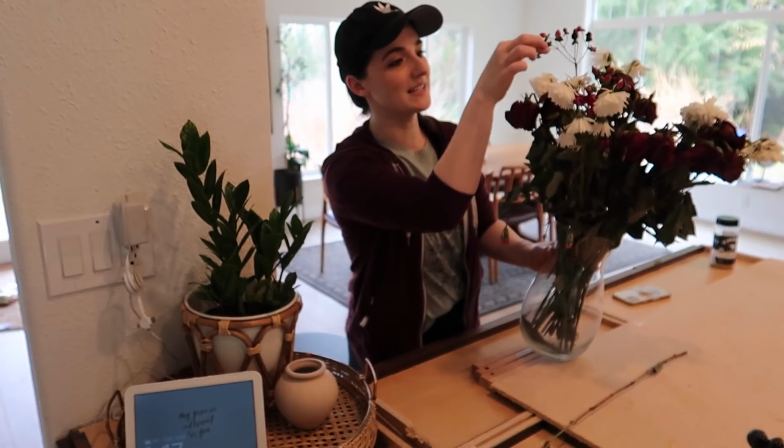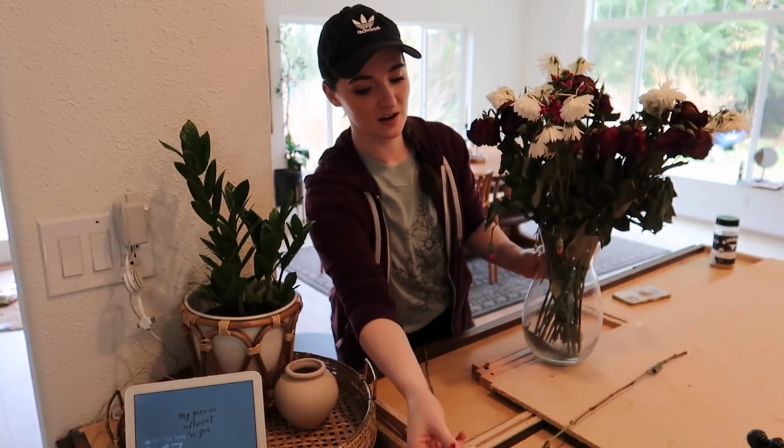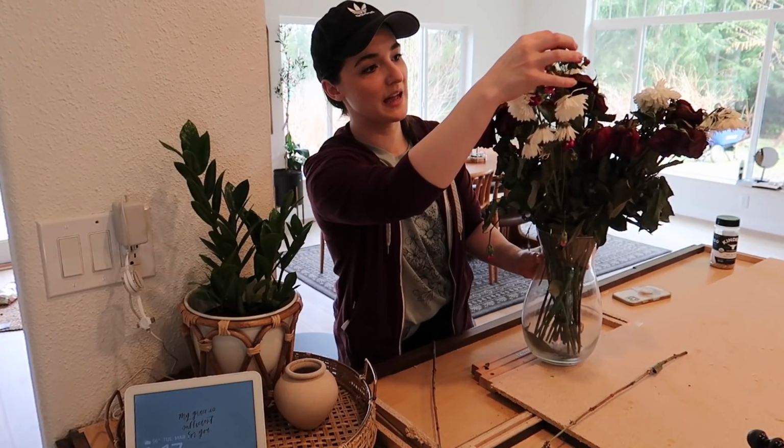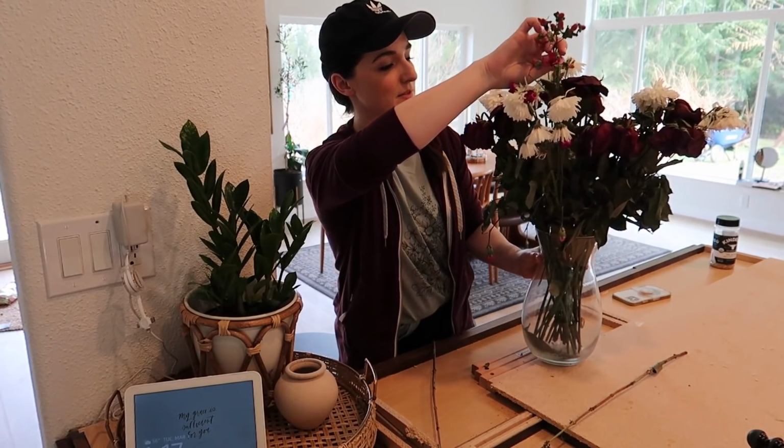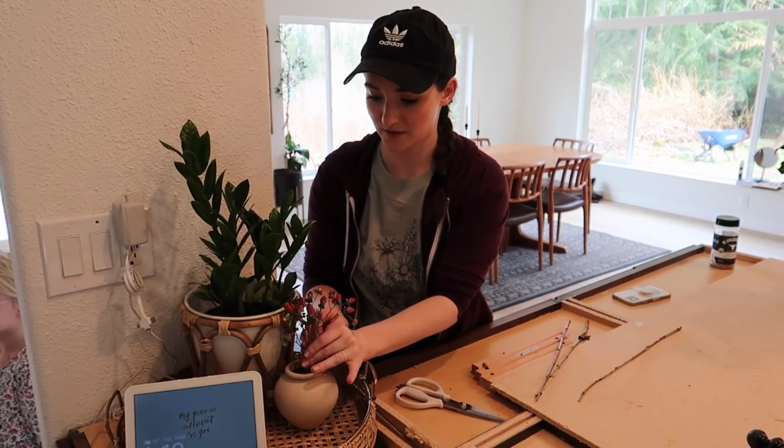I think he got this at Costco actually, and oh my gosh, it was so pretty, but it has seen better days. However, this is what I always do with one of these mixed bouquets. These little berry things that they always put in there last way longer than the other flowers, and they still have some life left in them. So I'll just pull these out. Just gonna snip these off so they're the right size for this little vase.